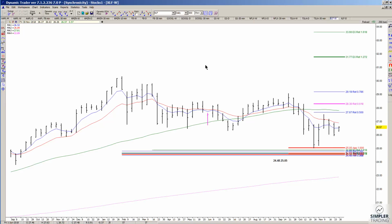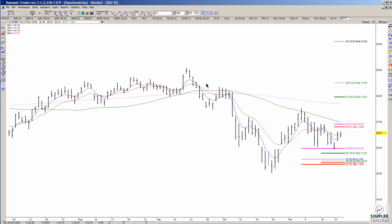But let me show you one more thing that will help show whether or not we are indeed resuming the rally here. And that's going to come in off of this daily chart work. If you take 100% of this prior rally swing and project it from the low, that gives you 26.81. If you run the retracement of this prior swing, it gives you a 61.8% retracement at 26.91.